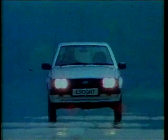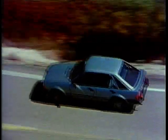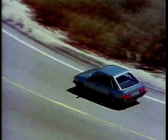With Mark III came a revolution. The front wheels started pulling Escorts along rather than the back wheels pushing them. And the car got bigger too, with Ford's sights firmly settled on Volkswagen's hugely successful Golf.